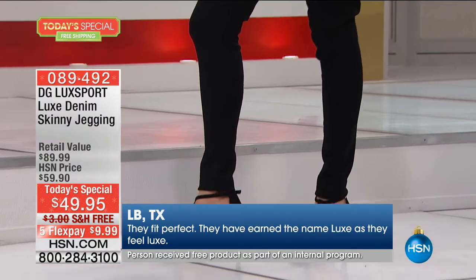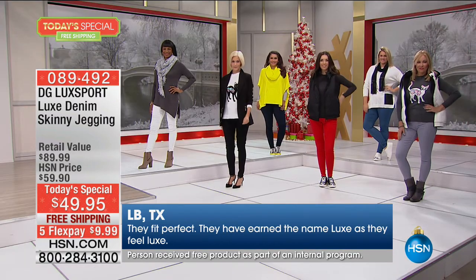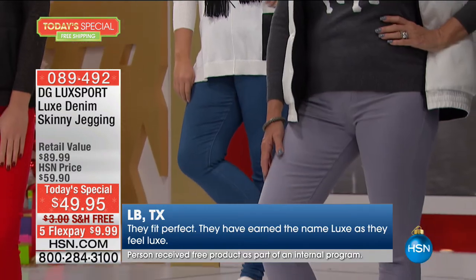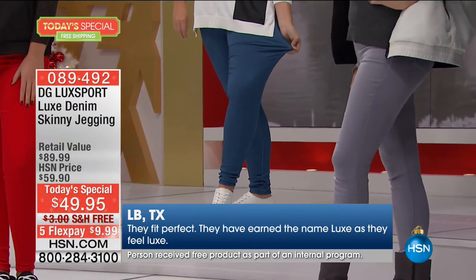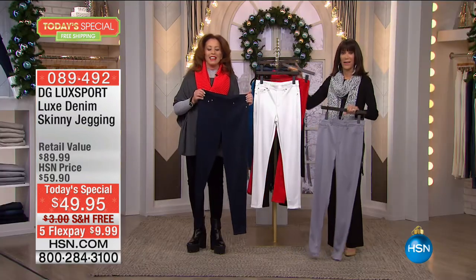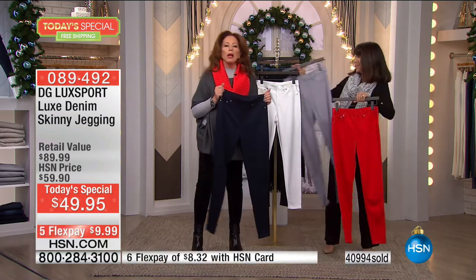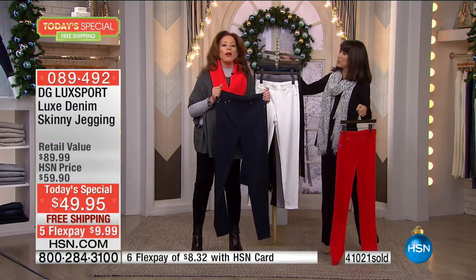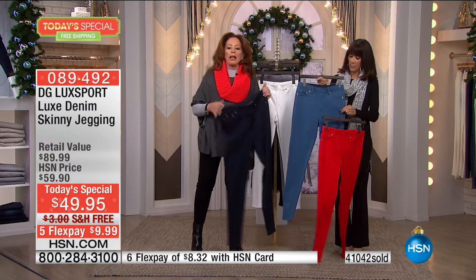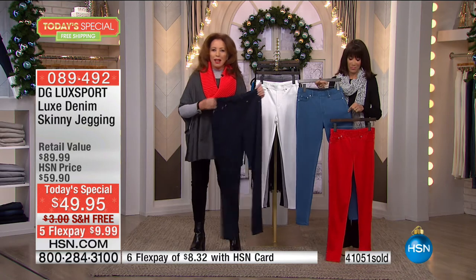Perfect. So you've got our Luxe Denim and Indigo, is that correct? And I do. You are the lady that said they fit perfect, that they have earned the name Luxe as they feel Luxe? They feel fabulous, and they launder perfect. They look brand new, even though I've worn them probably twice a week. Oh, fantastic. LB has them on right now. LB, I'm going to ask you a question. Have you ever had any woven jean on your body that stretched in all directions and offered no resistance like these? Never.